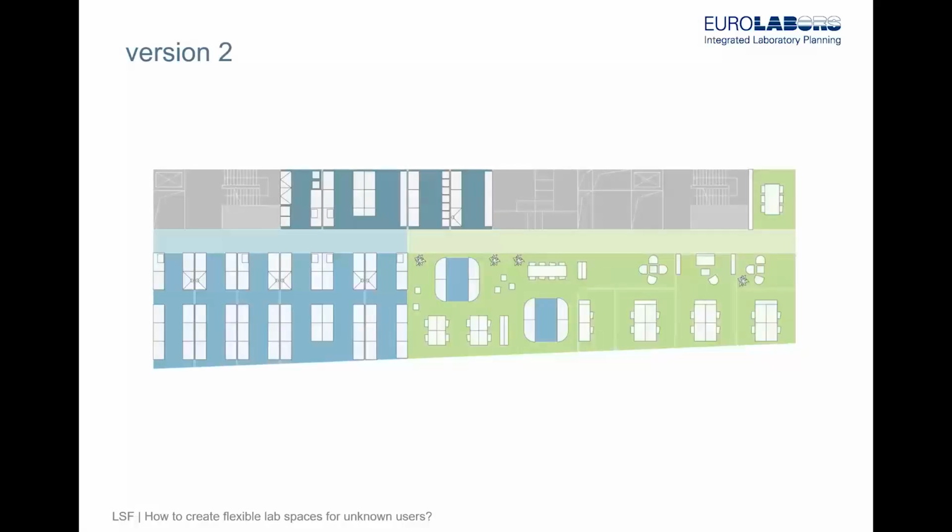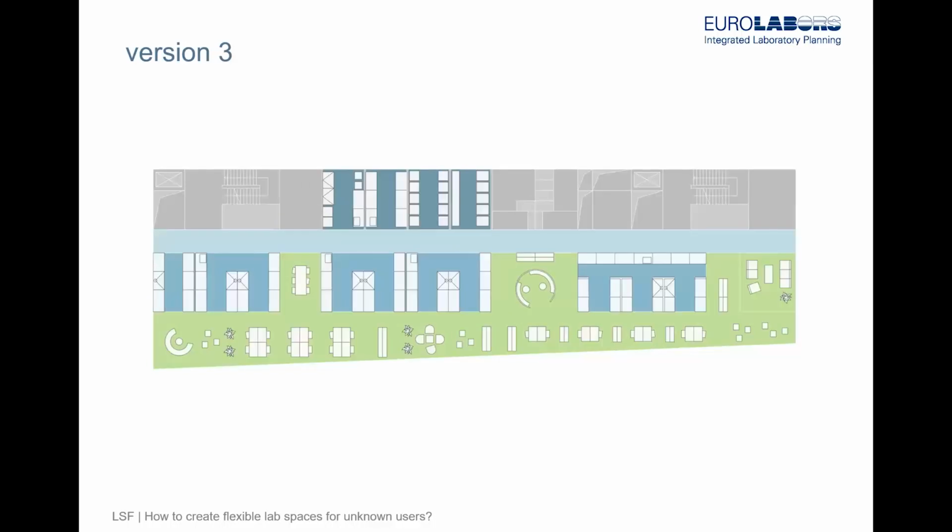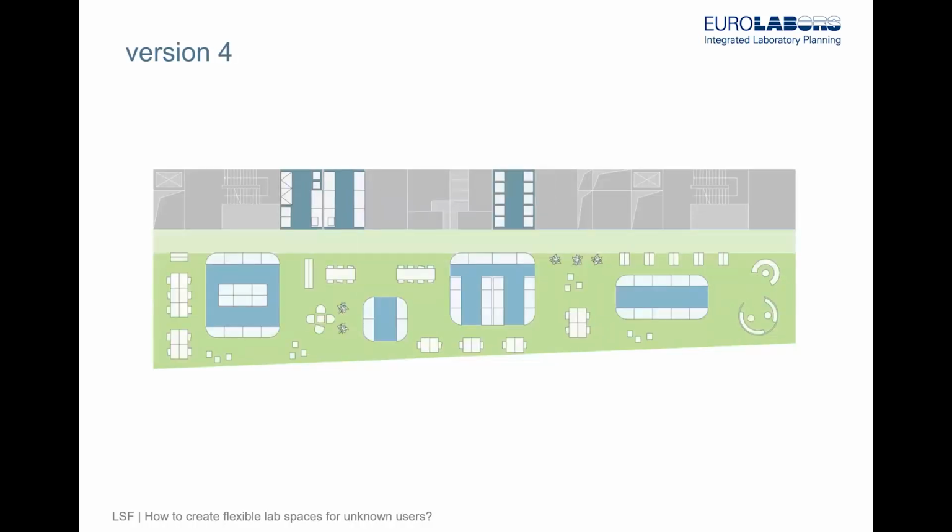In version 2, the entire floor is divided into laboratory space and office areas. The importance of the communication area is emphasized here. In version 3, the laboratories are combined in a linear way, interrupted by meeting and communication zones. And in version 4, you see another possible example of how to structure the area.